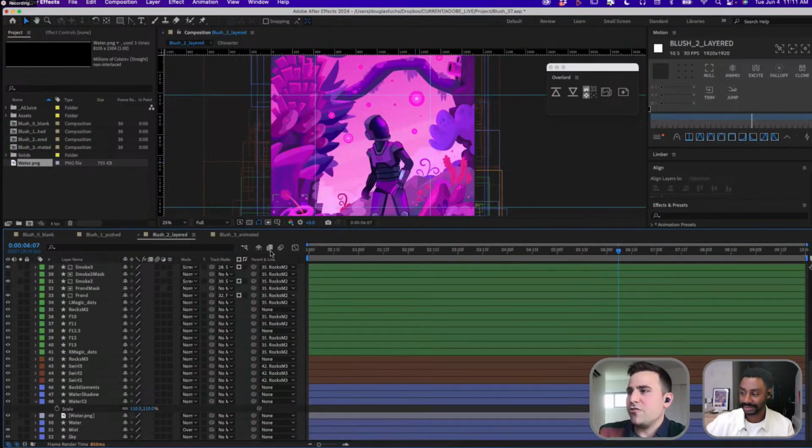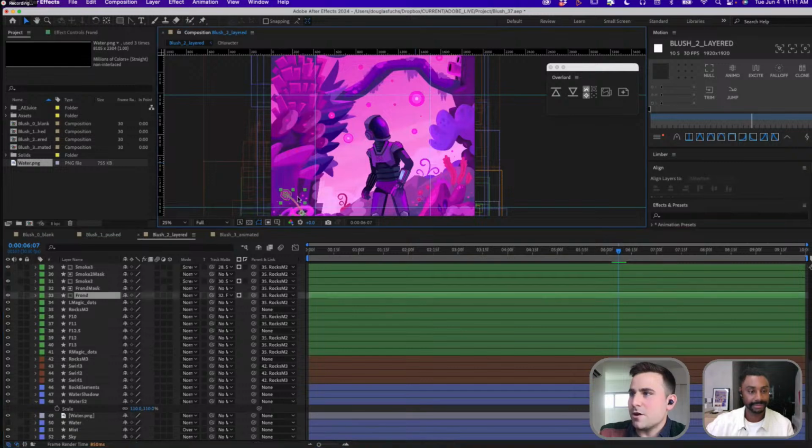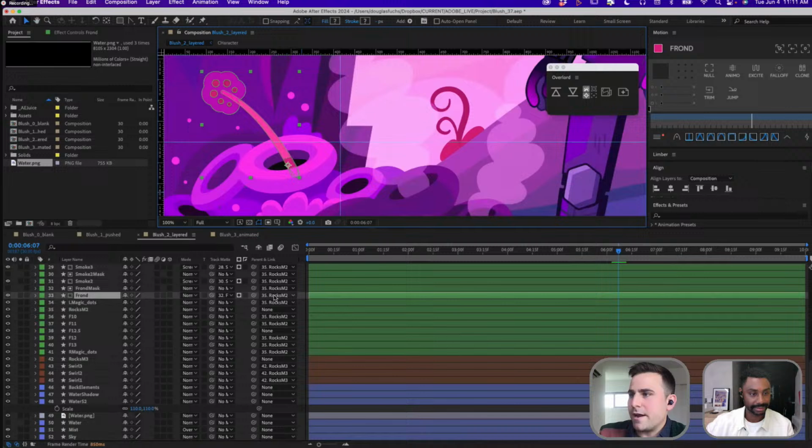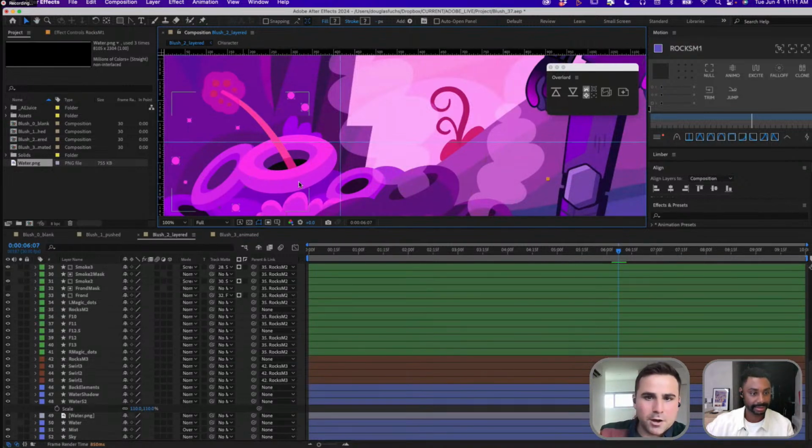The last thing that I didn't mention was parenting. And parenting is just exactly what I talked about with that arm. So for example, this frond here, we'll go back to that. You'll see it's parented to Rox M2, and Rox M2 is just this bottom part here. So if I were to move this bottom part, the flower would come with it. So all of this is just making sure that everything operates the way that I want it to operate.